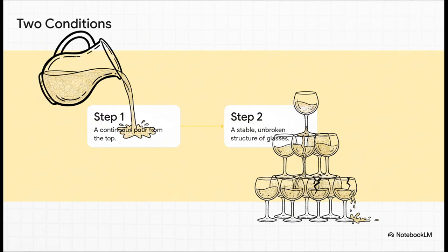But second, and this is just as important, the structure of glasses underneath has to be totally stable and unbroken. I mean, if even one glass is cracked or just a little out of place, the whole flow gets disrupted. The whole thing can just come crashing down. So the point is, you need both a valuable source and a really well-ordered system.